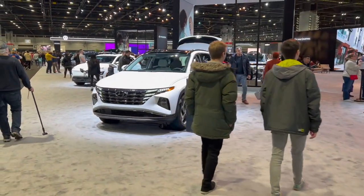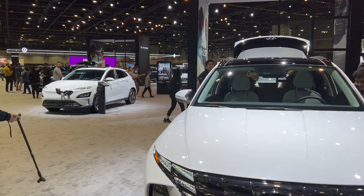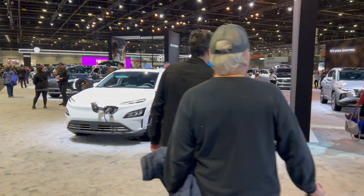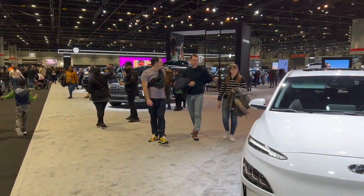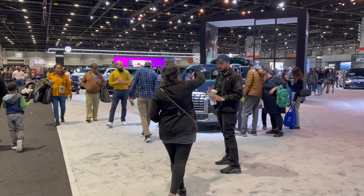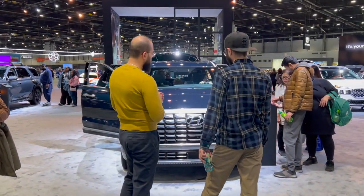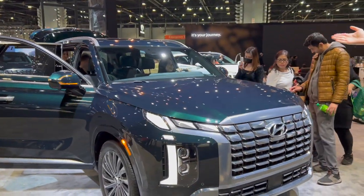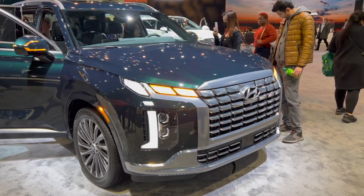We've got the other typical Hyundais. The Tucson doesn't even look as cool anymore, but still a very nicely designed compact SUV. Got some Santa Fes in the back there. We see the Kona as well. And then the new Palisade. Similar to the Kia Telluride, the Palisade also got a mild refresh for 2023. You can kind of see that blocky design translate over to this new Palisade. I think I actually like the new Palisade design better than the new Telluride.